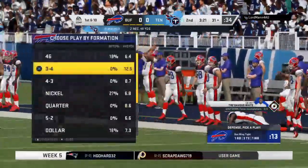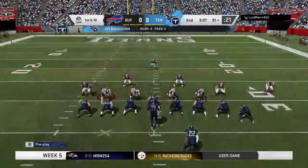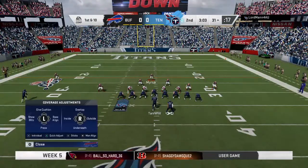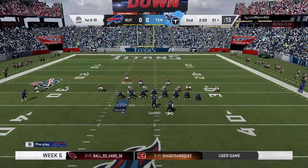Not really any offense for them to speak of here in this first half. Maybe that's what they needed, that big play. Yeah, it seems that maybe everything changes right there. They've been a little slow out of the gate. We've seen that. But that one big play, that could spark a big burst right here.